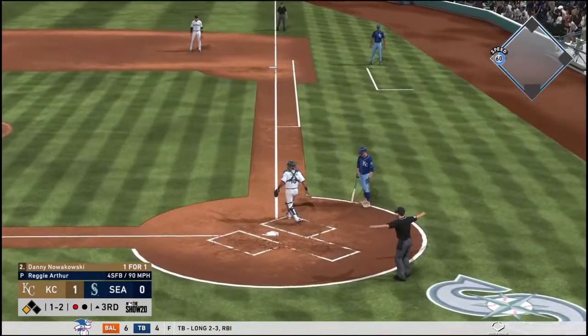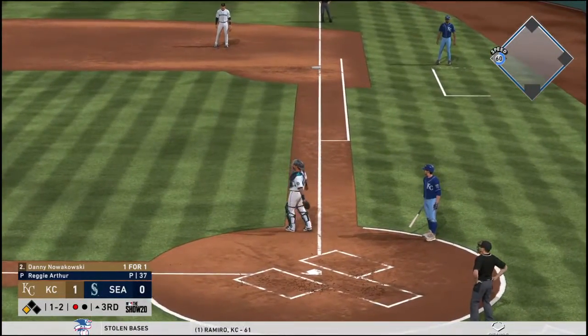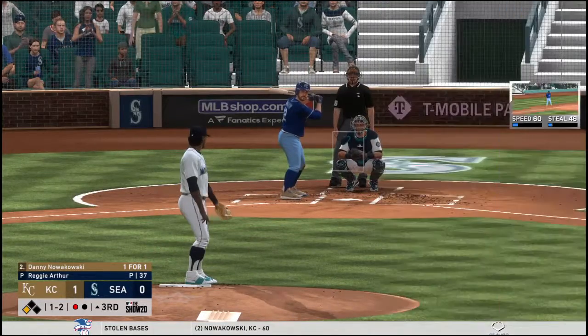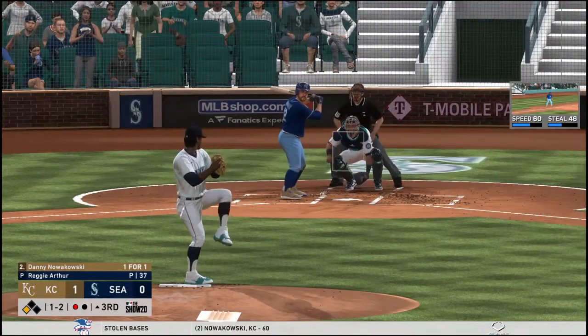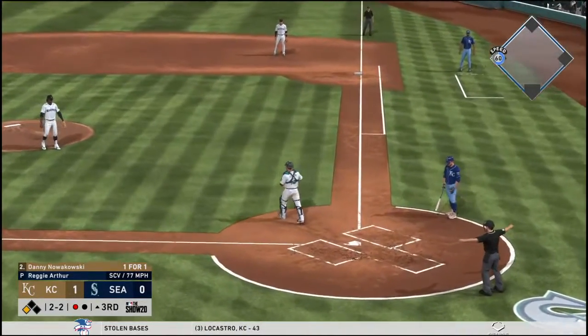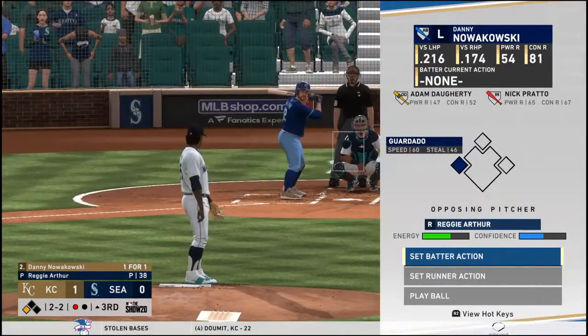In the dirt and blocked behind the plate. And he'll rein it in as the count moves to 1-2. Has a look, now the pitch. Now a curveball knocked down at home plate, but it won't skip away far enough for the runner to advance.